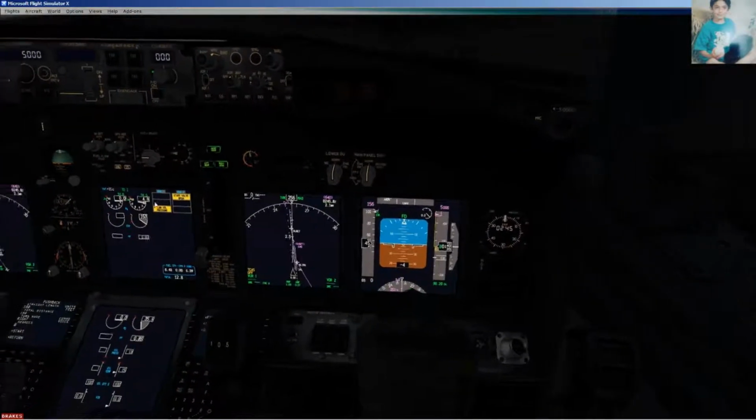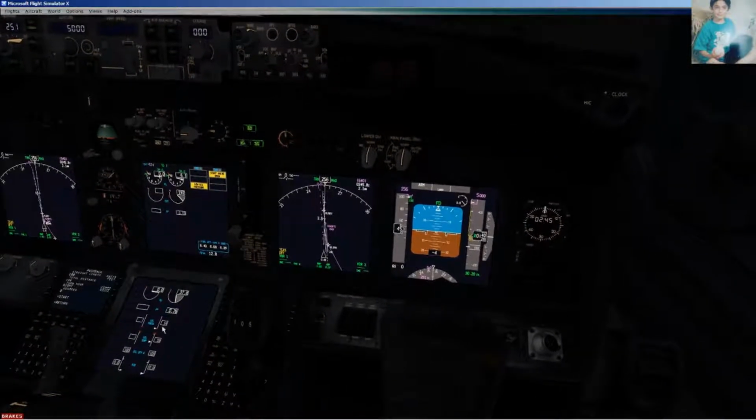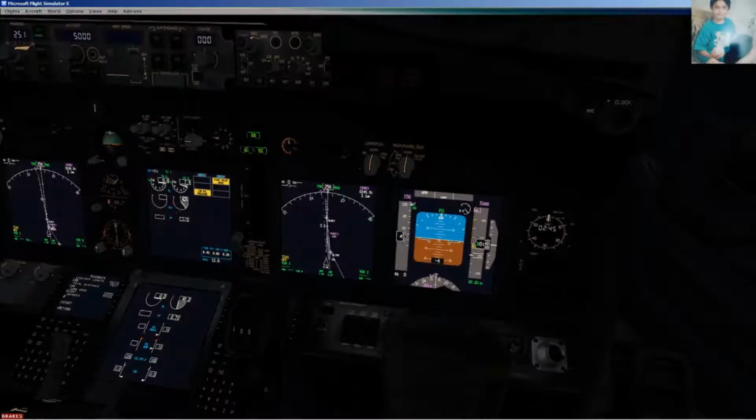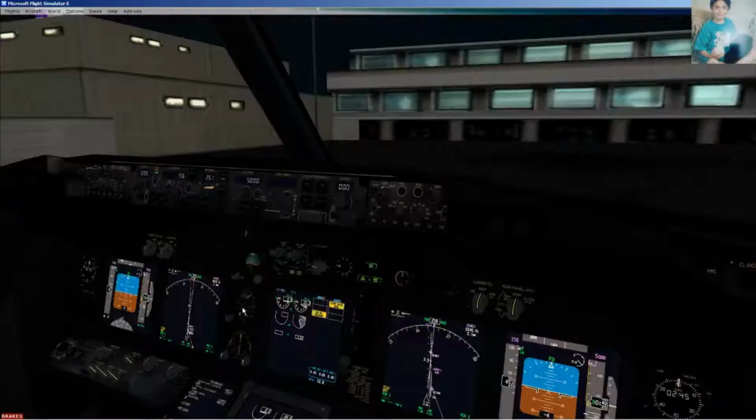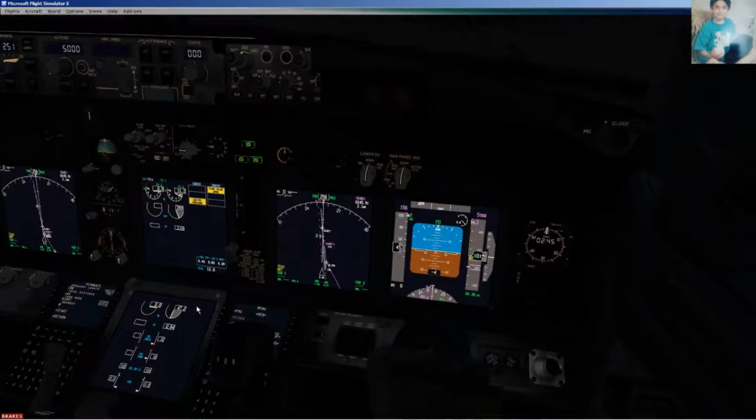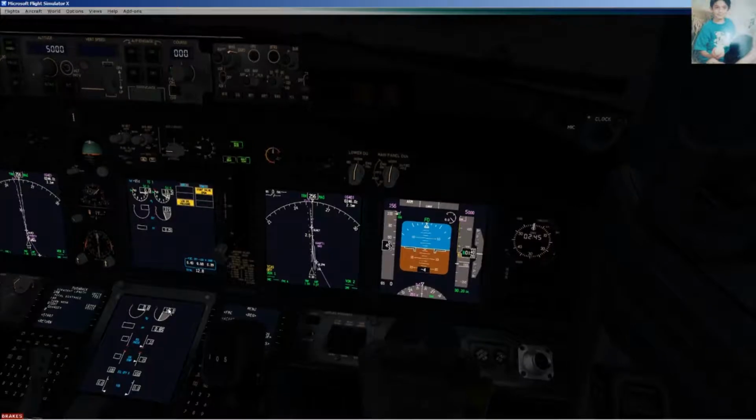And we have N1 rotation, we have oil pressure increasing, some oil temperature, EGTs rising normally, and at 56% we'll have starter cutoff, 56% of N2. So at 56% here.